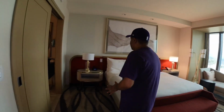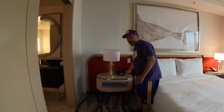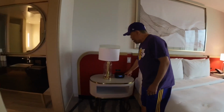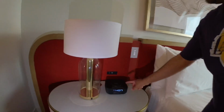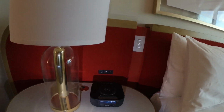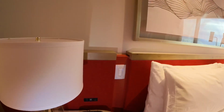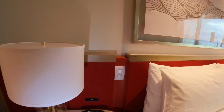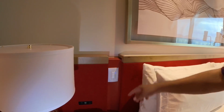Over here, both sides, as a matter of fact, you have your nightstand. You also have a wireless charging port. I don't know which phones this works for specifically. I haven't tried it yet, but it's here, so you can wirelessly charge your phone. You also have your light switch right here where you can turn on all of your lights by the bedside for daytime, nighttime, privacy, pull back the drapes, pull back the shears.